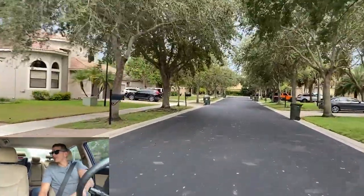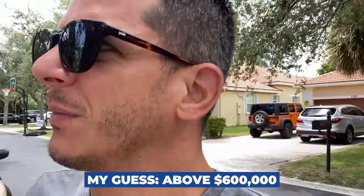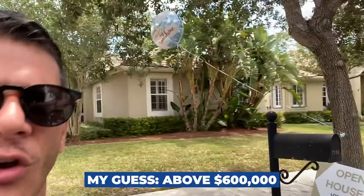Oh look, they have an open house here. Let's go in and check out the open house. All right guys, so this is a cute looking community here. I'm guesstimating that this is gonna start somewhere above 600,000. It could be a lot higher. This is the property that has the open house here today.